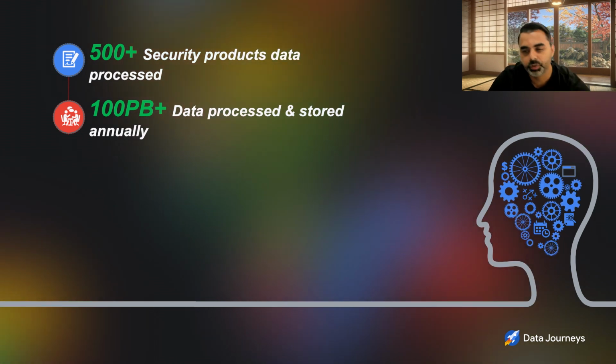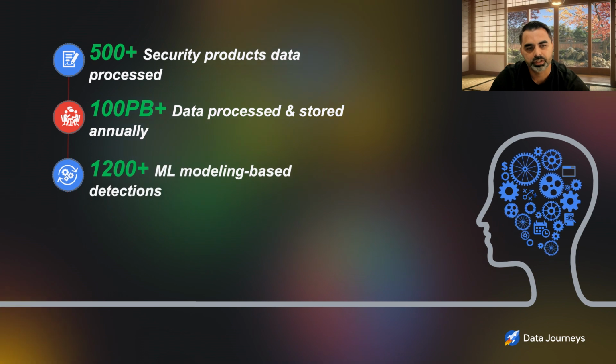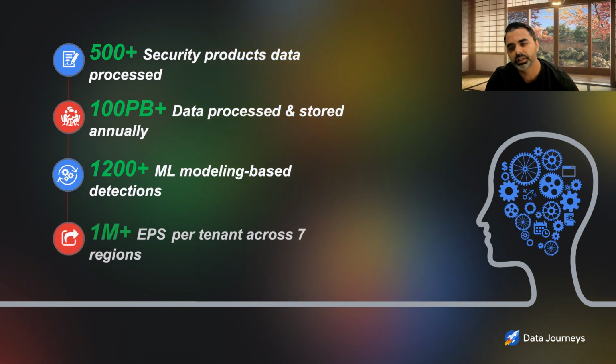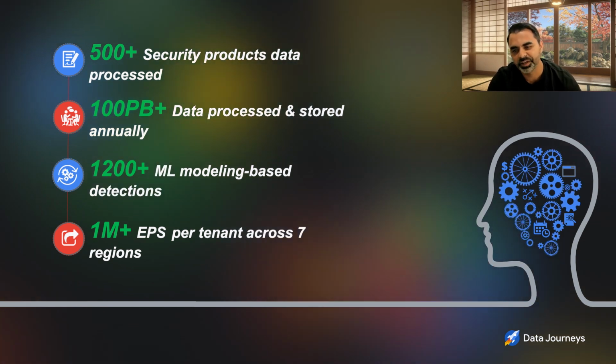We differentiate using machine learning and advanced analytics compared to traditional security operations products. We have more than 1,200 machine learning model-based detections running for every tenant. We support 1 million plus events per second processing per tenant across 7 different geographies or regions. So yeah, we run a massive big data platform.